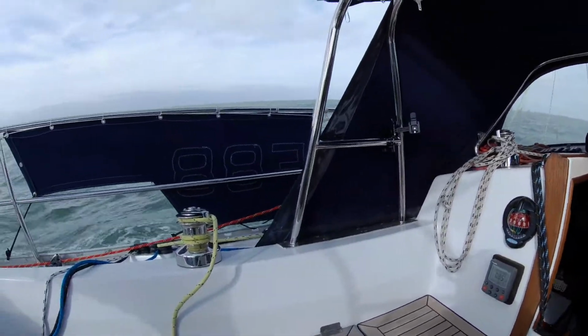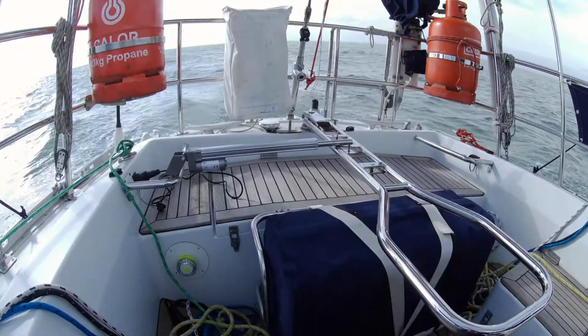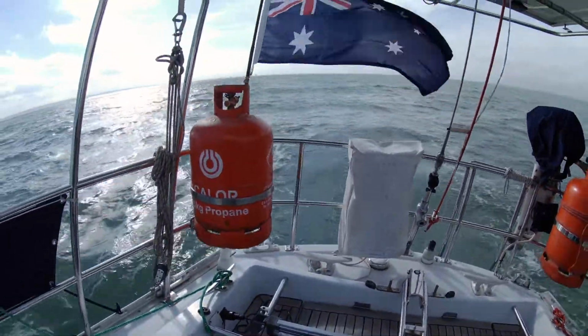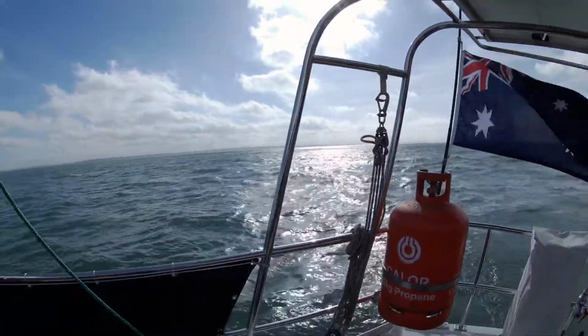We mount our iPads to the arch and they run either the iNavix chart plotter app or our own Sailog app. The autopilot RAM is a cheaper and equally reliable alternative to the Raymarine unit.